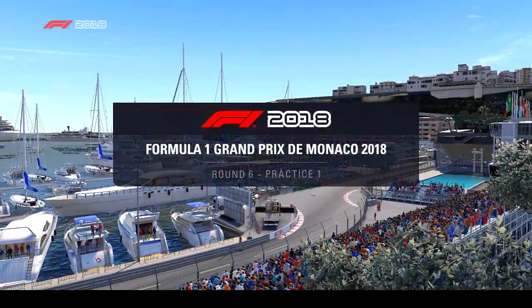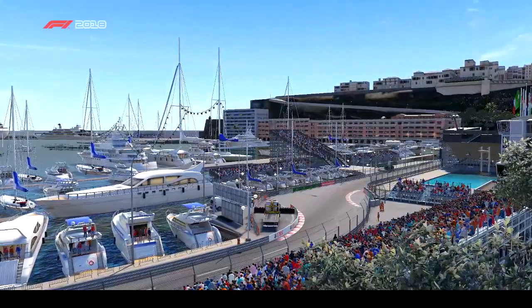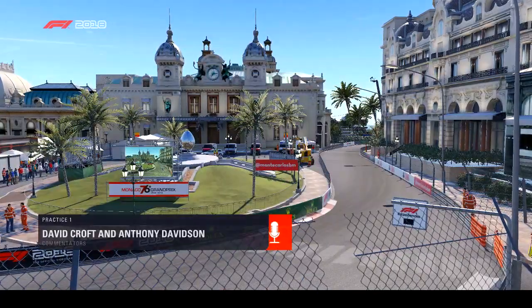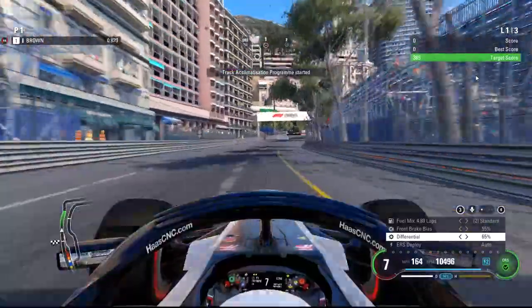Welcome to Monaco, for this weekend's Formula One Grand Prix. It's a race that is truly steeped in history, but before the drivers turn their attention to winning, they first need to get through today's tricky practice session.